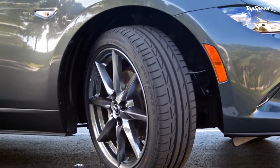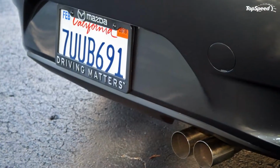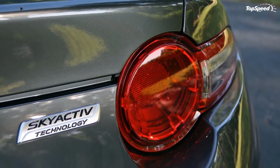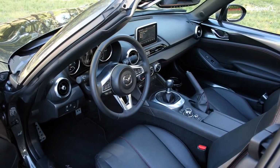Aside from the roof, the Miata RF changes little from its roadster counterpart. An extra 113 pounds, a slightly revised steering calibration, and modestly retuned suspension comprise the most notable differences. But how does this affect the drive?